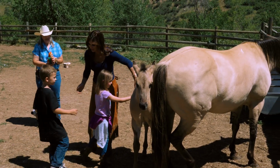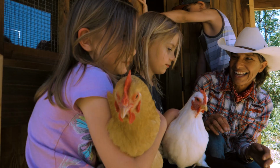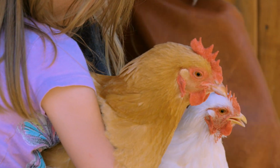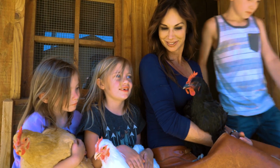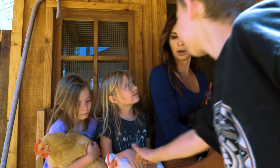Most kids these days never get to interact with farm animals. Sure, they have cats and dogs, but it can be a real educational experience holding a chicken in your hands. Try it sometime. Oh, sorry, buddy. Look how cute we are, all three of us girls and our chickens. Come here, Dylan. One is like Angel. Get out of here, you're a boy.